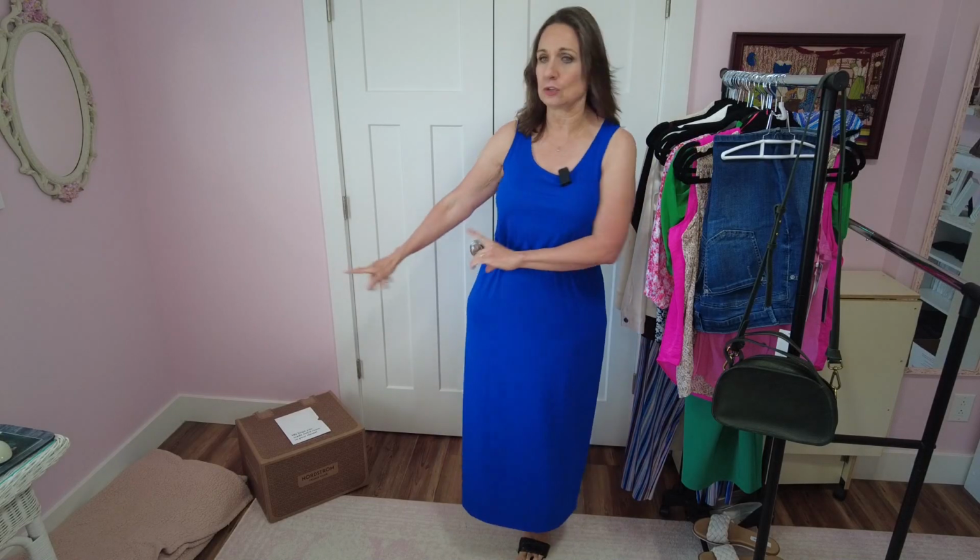There's also quite a few items in Trunk Club, so I went ahead and unwrapped them, because in their trunk they always come wrapped in plastic. I got them out, and we're just going to dive right into the items right now. So we're going to start off with this really cute blue maxi dress.